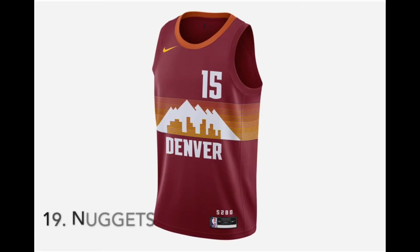Didn't know McDonald's made a jersey. I mean, I guess it makes sense they're called the Nuggets. Red is not a Denver Nuggets jersey color. They should stick with blue.